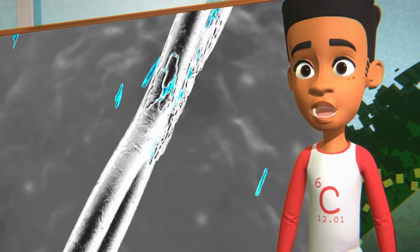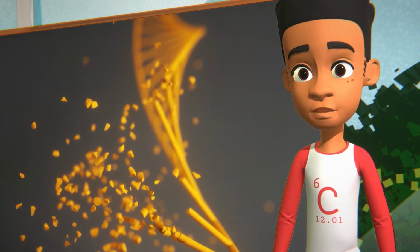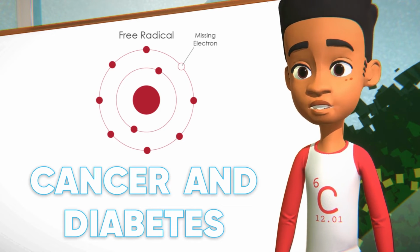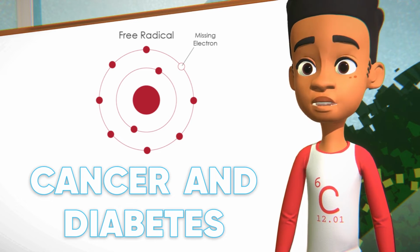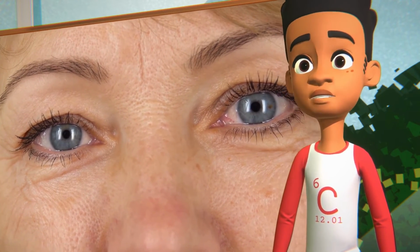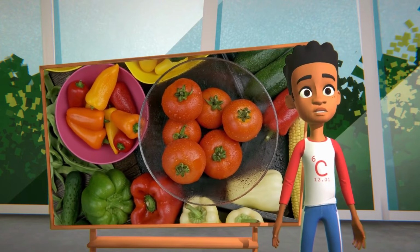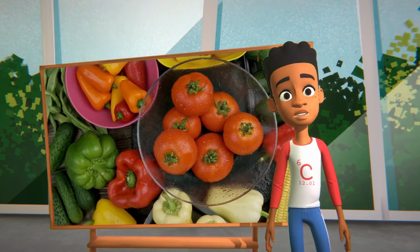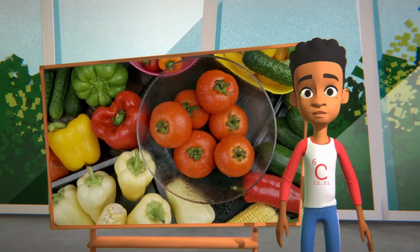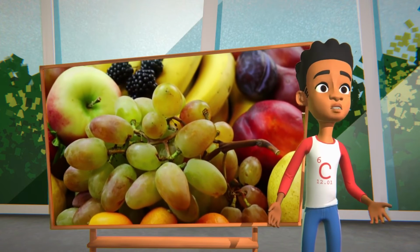For example, free radicals can cause damage to cells, proteins, and even DNA in the human body. These free radicals have been linked to certain diseases like cancer and diabetes. Some even point the finger at these free radicals for early signs of aging, like wrinkles and sagging skin. While free radicals are natural byproducts of certain processes in the body, they also find their way into our bodies through the things we put in and on our bodies. That includes the food we eat, the drinks we drink, and the air we breathe.